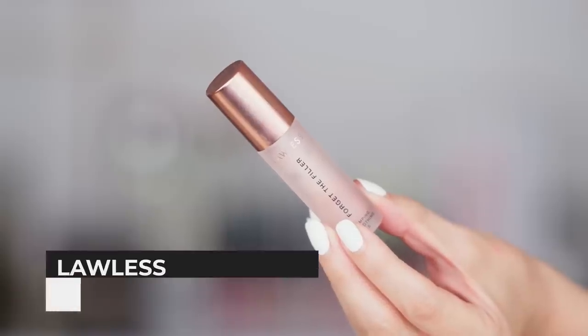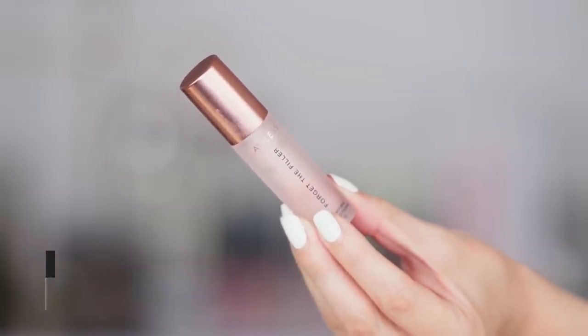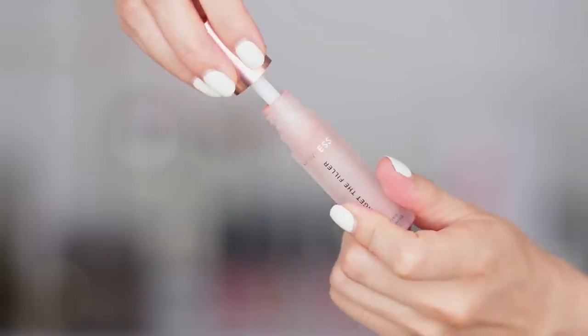And because more is more, I'm gonna go in with Forget the Filler Gloss from Lawless. Ooh. That was annoying. That deserves a second. That's a thick gloss, but it feels very nice. All right, I'm gonna pull the camera forward. We will get to the eyes.